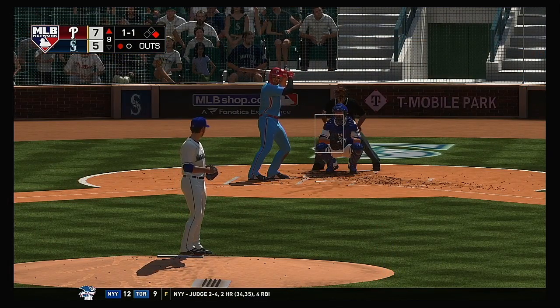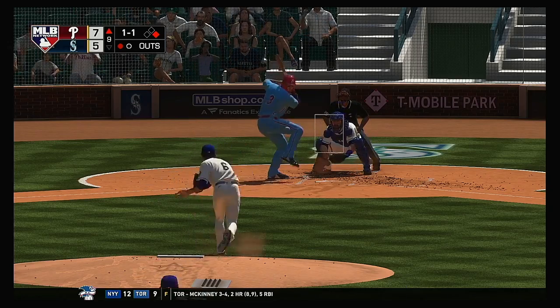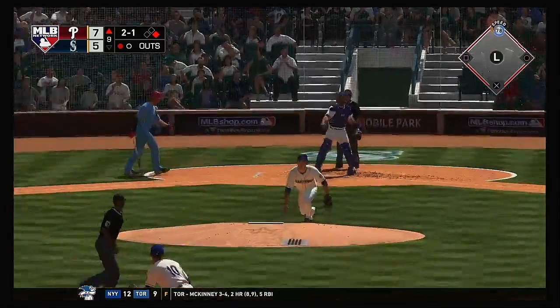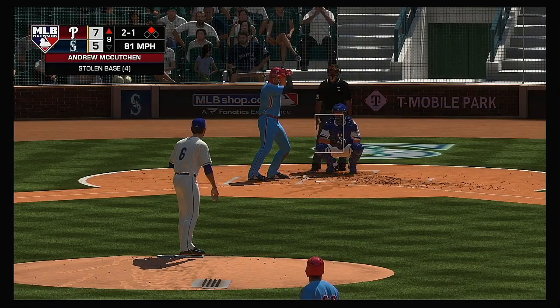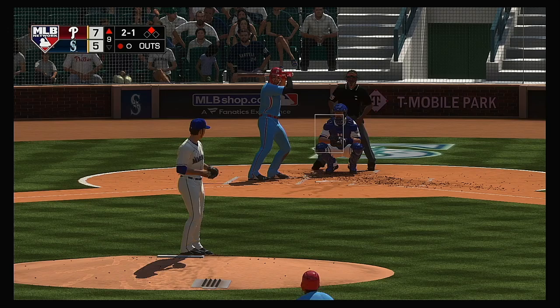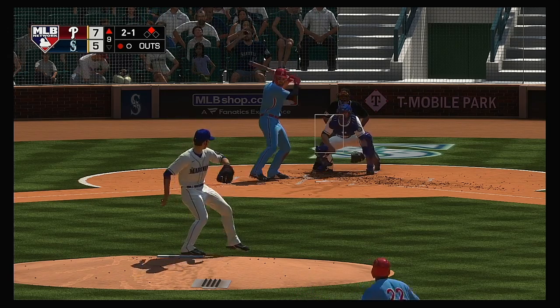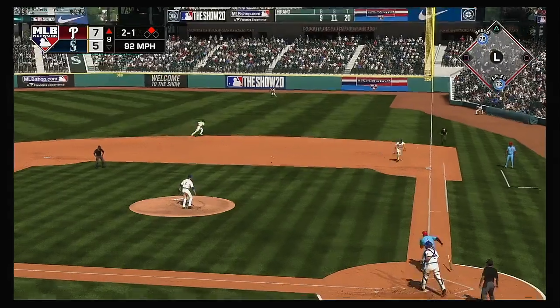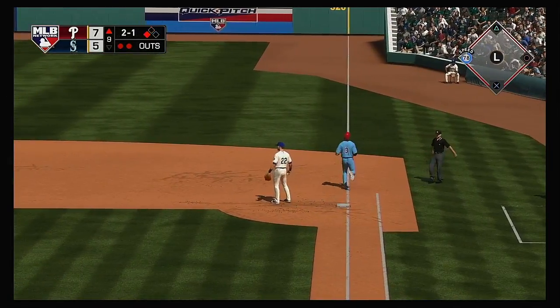Now batter, right fielder, Bryce Harper. Into the box now, Bryce Harper. Pitch misses low. The throw down. And they will not get McCutchen here. He's in safely at second base. Now the 2-1. Fastball swung on and grounded out towards second. Gordon is there, and that's the second out.